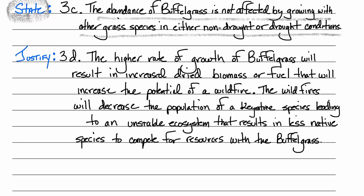Remember, they did say that the native grasses grow slower than the buffalo grass. So I said the higher rate of growth of bufflegrass will result in increased dried biomass of fuel that will increase the potential of a wildfire. The wildfires will decrease the population of a keystone species, that's the cactus, leading to an unstable ecosystem that results in fewer native species to compete for resources with the bufflegrass.